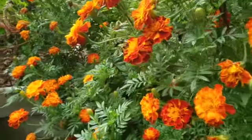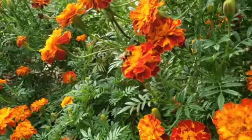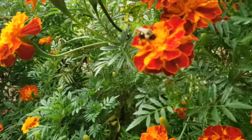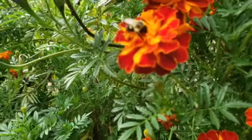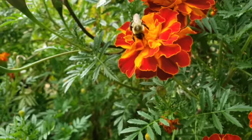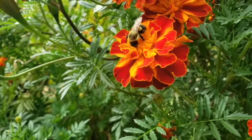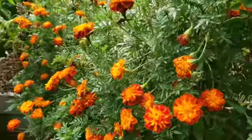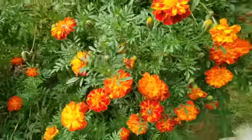Look at this little, I feel like the last several videos we've had little bee fellows. Look at the pollen on this guy's legs. Do you see that? I don't know if you can see it. Okay, he's loaded with pollen. That's pretty cool. Trying not to disturb him.